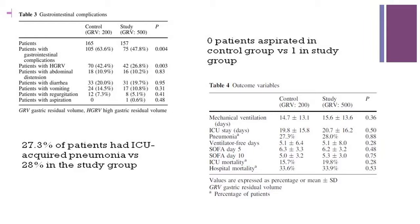So 2 tables here to look at. On the top left, basically the important thing to notice is that 0 patients aspirated in the control group versus only 1 in the study group. And then on the bottom right here, about 27.3% of patients had ICU-acquired pneumonia in the control group, keeping it at 200, versus the 28% of the 500 mL GRV group. So it's pretty close.